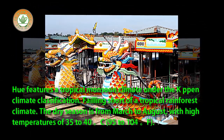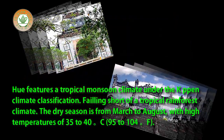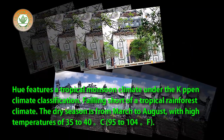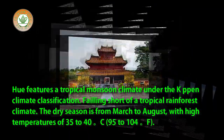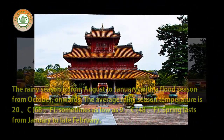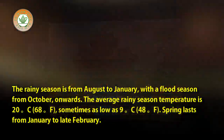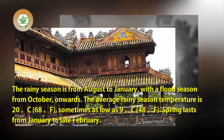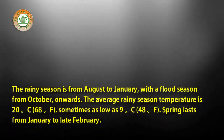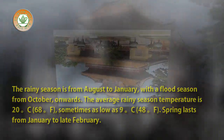Hue features a tropical monsoon climate under the Köppen climate classification, falling short of a tropical rainforest climate. The dry season is from March to August, with high temperatures of 35 to 40 C, 95 to 104 F. The rainy season is from August to January, with a flood season from October onwards. The average rainy season temperature is 20 C, 68 F, sometimes as low as 9 C, 48 F. Spring lasts from January to late February.